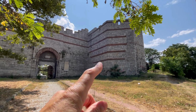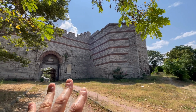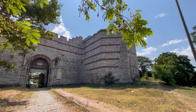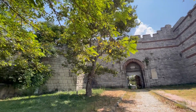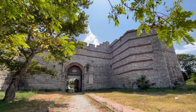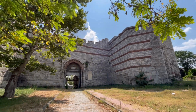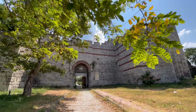About the restoration, it may date back to after 1999, when an earthquake destroyed the towers, and obviously they've been patched up and fixed. I thought it was older, but it basically was from the 1990s. So this is the Hadrian Gate.